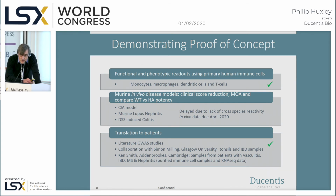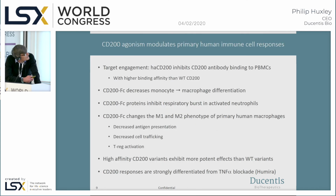There is, as I say, very compelling translational evidence in atopic dermatitis and sort of more indicative evidence in RA and asthma. And we're working with two groups of clinicians, with Simon Milling at Glasgow University and Ken Smith at Addenbrooke's, to sort of amplify this data set. Ken Smith in particular has very interesting data with samples from patients with vasculitis, IBD, MS and nephritis. And what we're wanting to do is to demonstrate a link between CD200 expression and pathology in these patients.